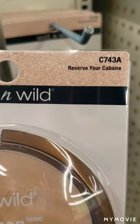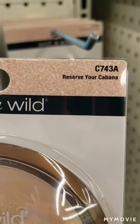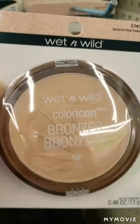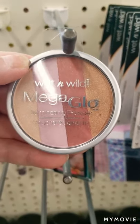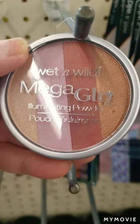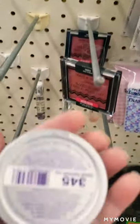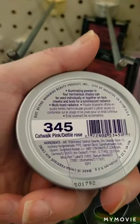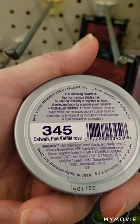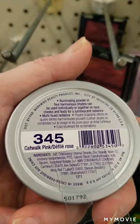Wet n Wild also has this ColorCon bronzer in Reserve Your Cabana, C743A. We also have this Wet n Wild Mega Glow Illuminating Powder in Catwalk Pink, number 345.